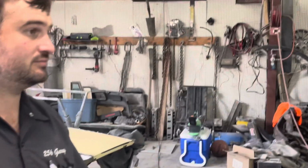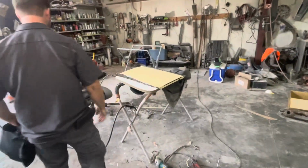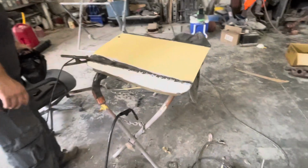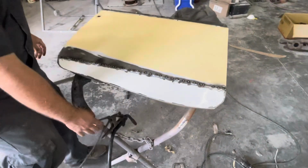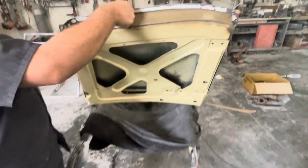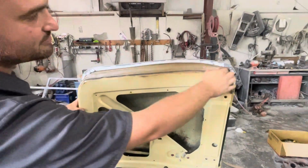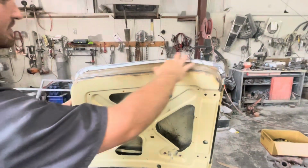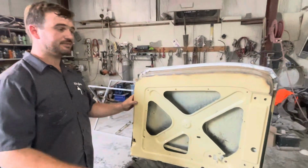Drake's got some doors over here he's working on. 48 Jeepster doors. And rebuilt the bottom half of them. I'm welding the lower skin on now. And everywhere it says greenish, brown looking color, we built new metal in it.